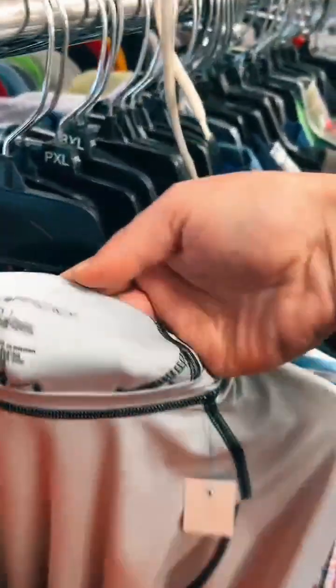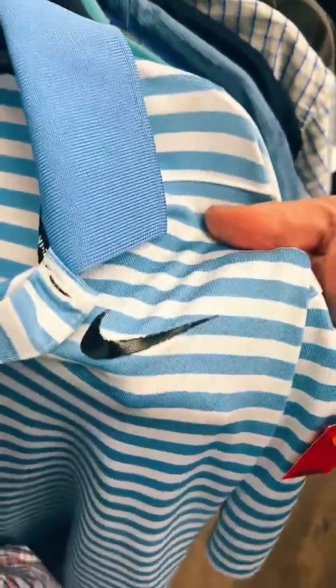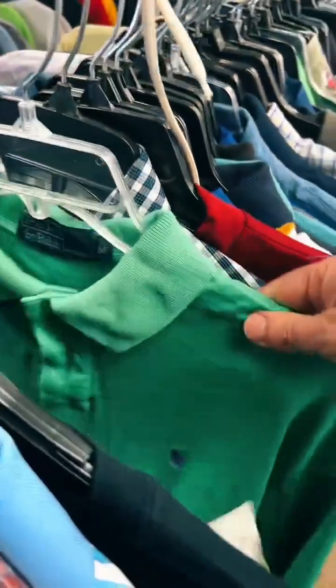Ex Officio, I pick up some stuff in this brand, but this short sleeve shirt just doesn't have much resale value, so I'm going to pass on that. Here's a Nike Golf, older, some wear on it, we're going to pass. Most of those I pass on anyway.